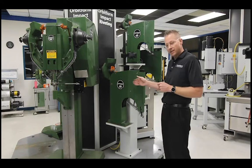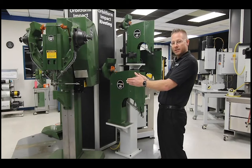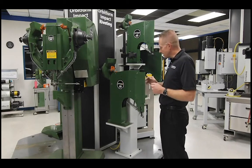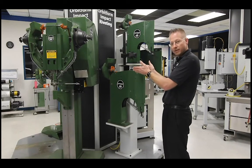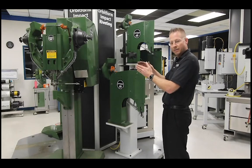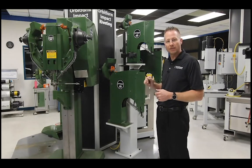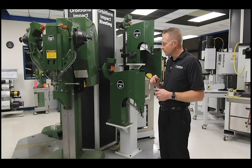We can also mount these to a slide, so you can achieve an adjustable center distance. And these can be mounted at different angles. If the part had a rivet on a particular angle, these can be mounted up to a 20-degree angle to be able to achieve that.